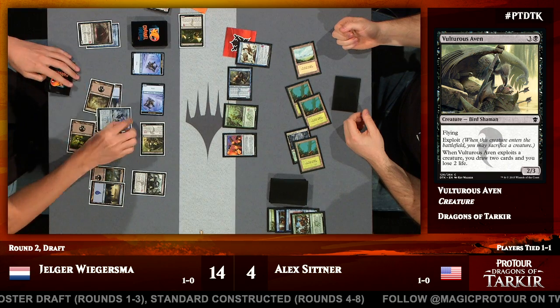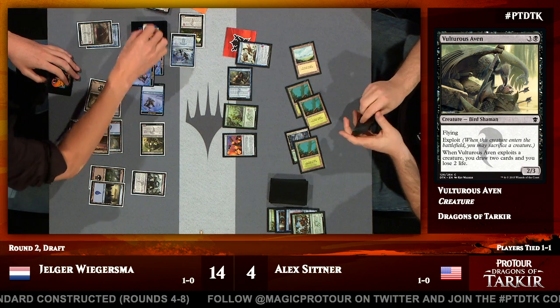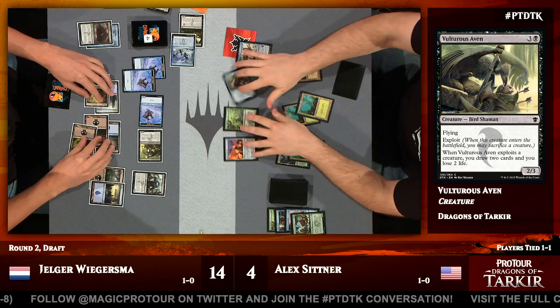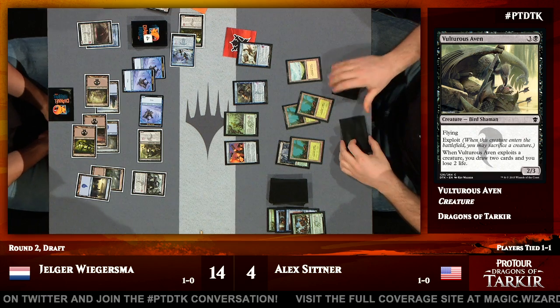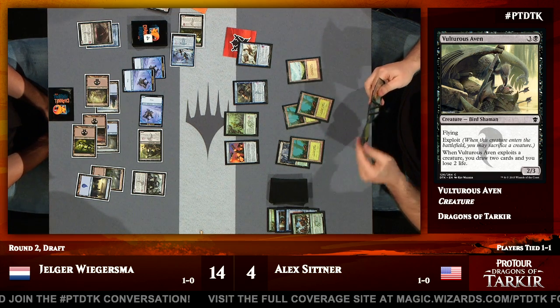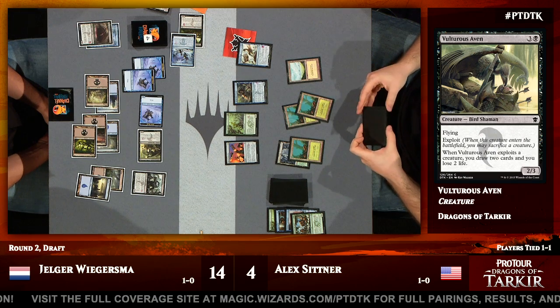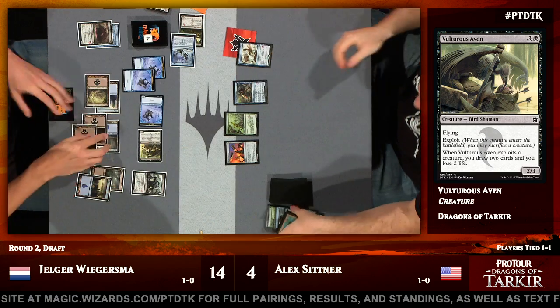So it looks like Sittner traded his elk herd for the angler, but the Djinn infestation is coming. Another Ojutai Summons for Jelger Vigesma gets his third Djinn token. And Sittner at 4 life has to take out 2 of these Djinn tokens just to survive. And sure enough, he can't.